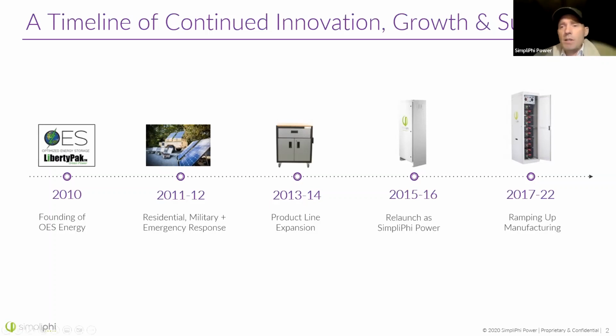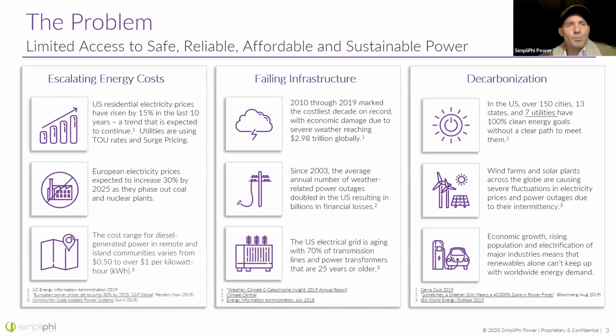In 2017, we really started to ramp up our manufacturing. We introduced a high voltage division as well. So we now have a high voltage division. And more recently, about a year ago, we were acquired by Briggs & Stratton. And so that's allowed us to leverage their engineering team and their expertise to come out with a completely new ESS system, which I'll talk just a little bit about at the end of this training.